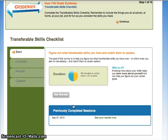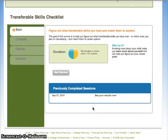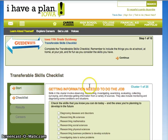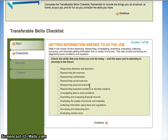If you've already done it, I recommend that you do this again. So just go ahead and get started. Make sure that you do the reading that you need to so you understand what it is that you are marking down. There's going to be 25 different clusters, and choose only the skills that you feel you already have. And it does say the ones that you're planning on developing in the future too.